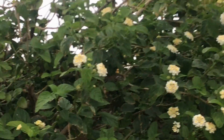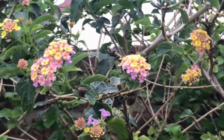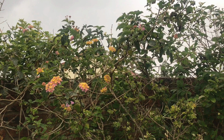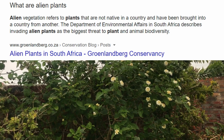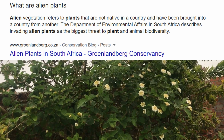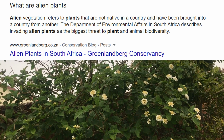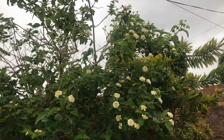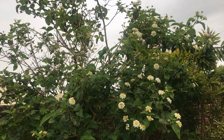plant. I don't know if it's invasive. I think it's invasive. I'll just have to check that up. So there's a difference between alien and invasive, right? Alien means that it does not belong in that area or in that region. It was introduced by different means, mostly by people that travel from other parts of the world, that come to other parts of the world, and they introduce it in that area, region, whatever the case.